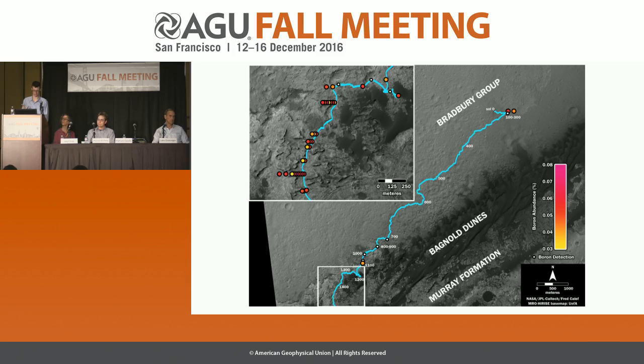The colored dots here on the map are showing where we've detected boron and how much is there based on that color bar that I have on the right. And so you can see that we've had this sharp increase in the number of boron detections in these last few months as we started our drilling campaign and to drive up Mount Sharp.